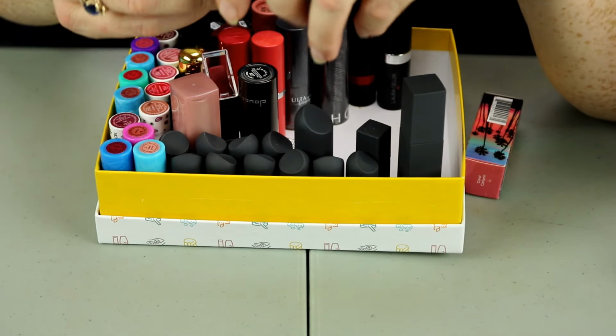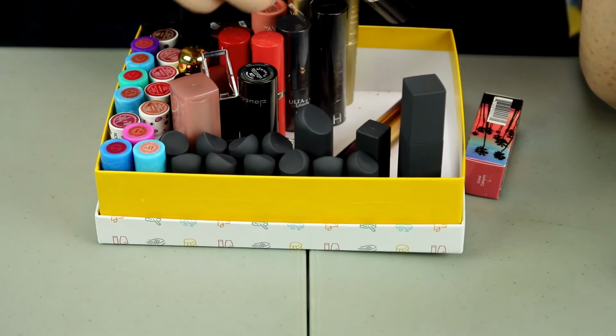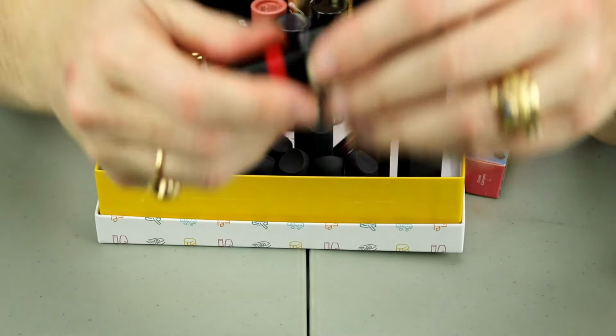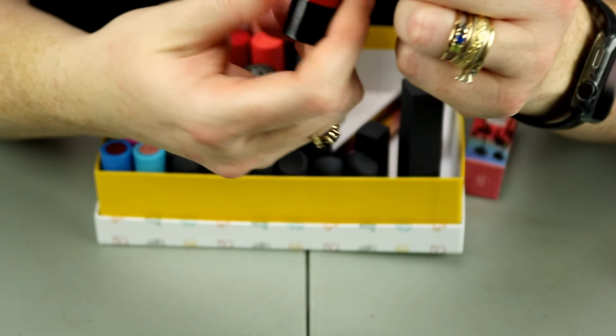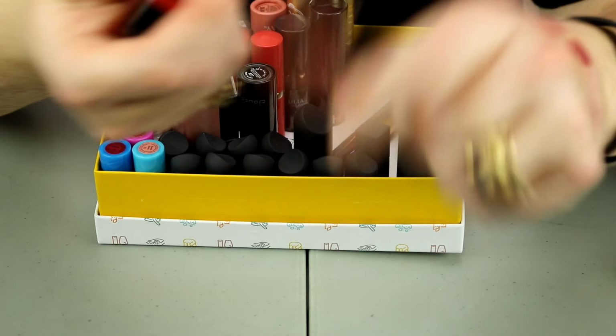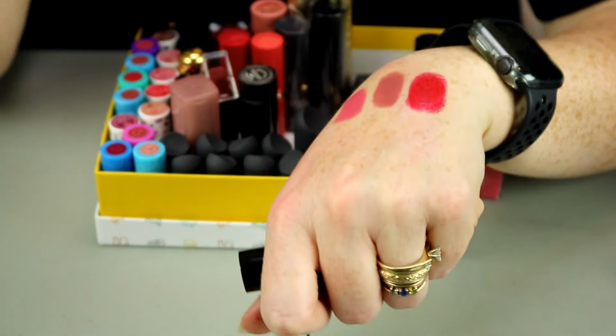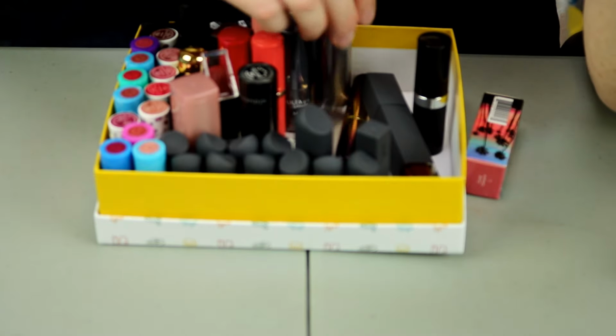This is from Tarte. Well, I'm going to come back to that one because I have a lot of other Tartes in here. This is Rimmel. Let's go with this one next. This is in the shade Best of the Best. It is a red shade. Yeah, I'm going to put that in the maybes. I don't remember the formula.